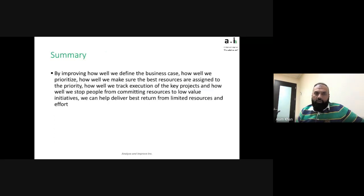In summary, really the portfolio management is about how well we define the business case, how well we prioritize, how well we make sure the best resources are assigned to the priority projects, and then how well we track and validate the returns. What you're trying to do is stop people from committing resources to low value initiatives, and get the best returns from the limited resources that everybody has. Obviously, companies don't have unlimited resources usually.